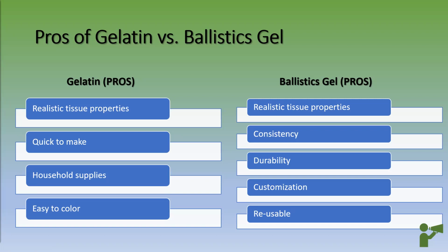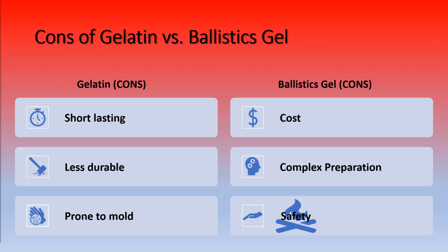All right. Well, there's always a plus and a minus sometimes. So there are a couple of cons when it comes to using gelatin. It doesn't last as long, I've learned. Especially if you're using it for a vascular access phantom, you can only really stick a needle through it a couple of times before you can see the needle tracks, and then the gelatin itself kind of breaks down. It's also not as durable, and you do have to keep it at a certain temperature. You have to keep it cool, because when it gets too warm, it gets a little soft. So then it doesn't work as well.